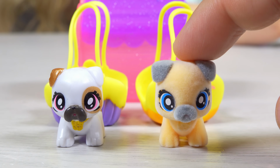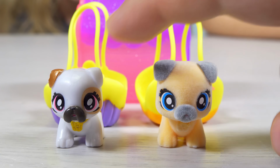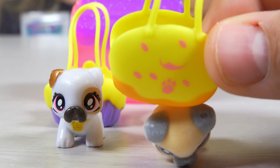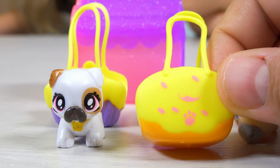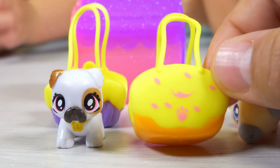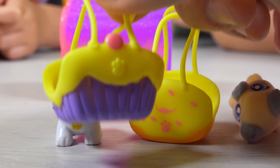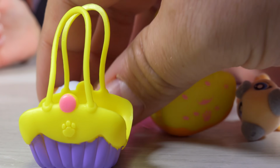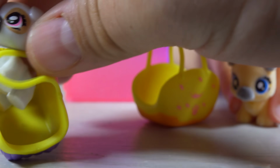We got furry Puggles and Buddy. And then, let's see, they came in a little purse. This one looks almost like a taco or something. And then this one almost looks like a cupcake. Yeah, I got a cupcake purse. Yep, and you can put them in here. Ah, where are you going?